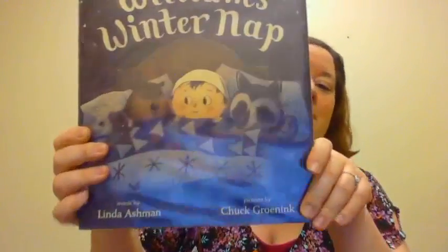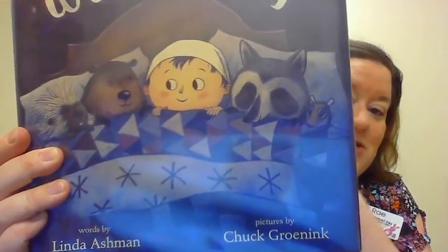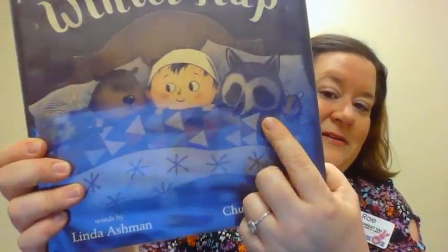So our story time today is going to be a winter animal story time. We are going to read this book. It's called William's Winter Nap. It was written by Linda Ashman and illustrated by Chuck Groenink. Do you see all the animals? Do you recognize any of those animals? What about this one?